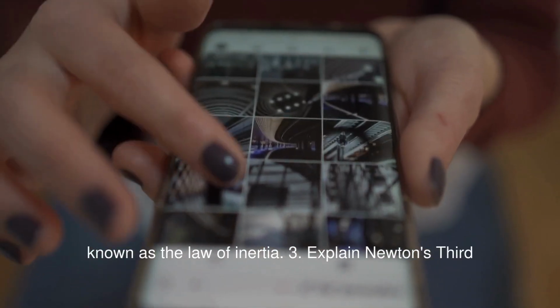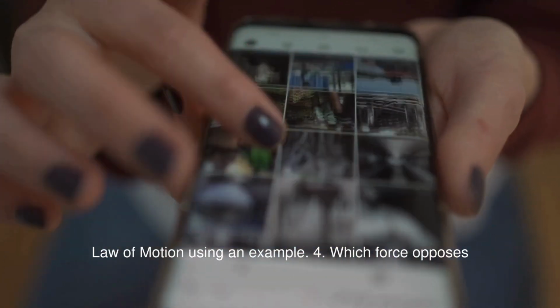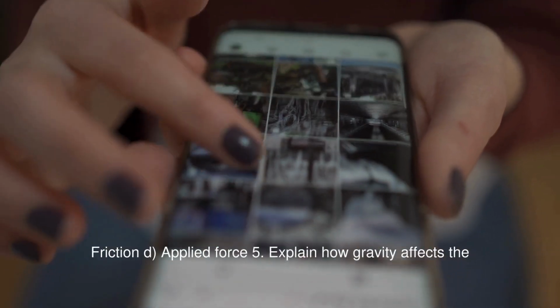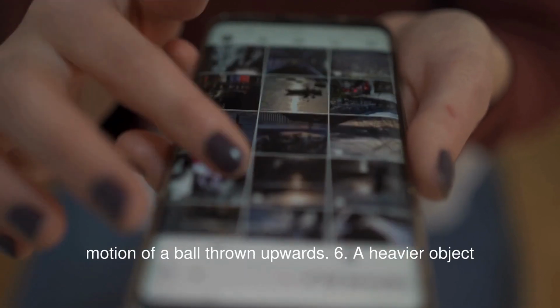3. Explain Newton's third law of motion using an example. 4. Which force opposes motion between two surfaces? A. Gravity. B. Magnetic force. C. Friction. D. Applied force.